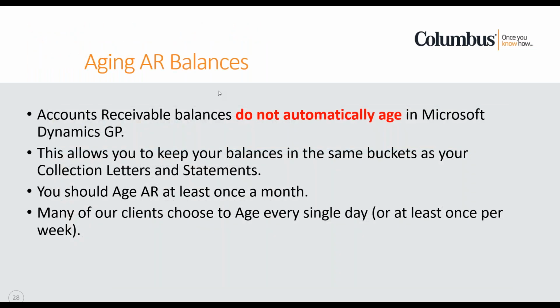Next, we want to go ahead and age those AR balances. So again, accounts receivable balances do not automatically age in Microsoft Dynamics GP. This allows you to keep your balances in the same buckets as your collection letters and statements. You should age AR at least once a month. Many of our clients choose to age every day or at least once per week.